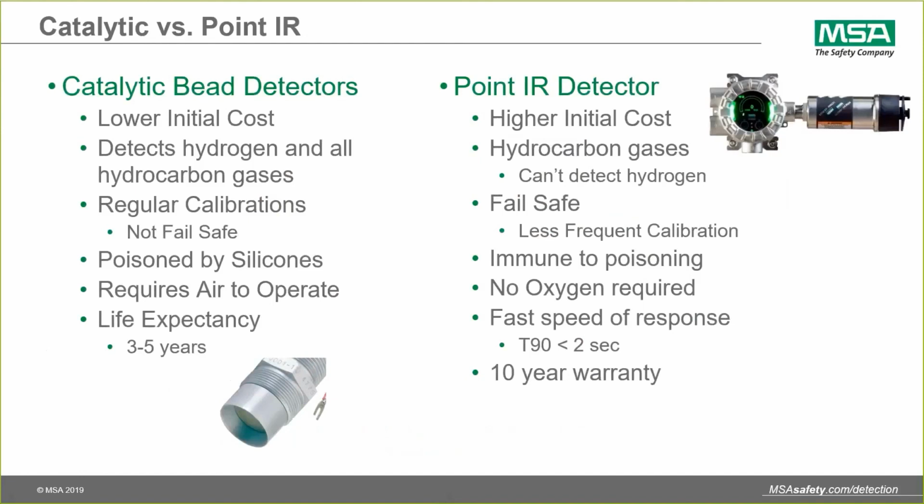What that means is they can be poisoned by contaminants like silicones and corrosive materials. They do require air for an accurate measurement, so they're not suitable for low oxygen conditions. And because they're destructive, they have to burn the gas to measure it. They have a limited lifetime expectancy, in the best case, 3 to 5 years.